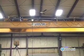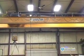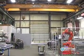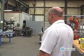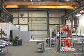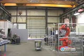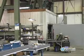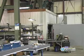We have a 20-ton crane here, which really helps out when you've got a 6-door enclosure like this, because you're about 4,000 pounds right there. We use that basically for the robots, machines. We've had a lot of CNC machines in here that we've had to take in and out. It comes in handy for that. We've got a paint booth back there that we do all our painting in.